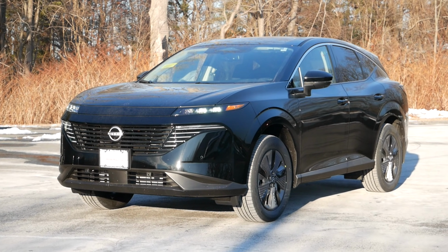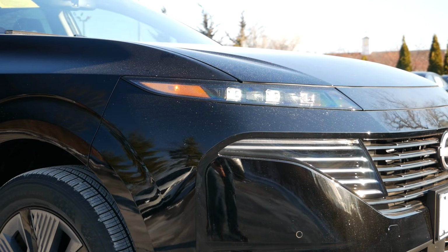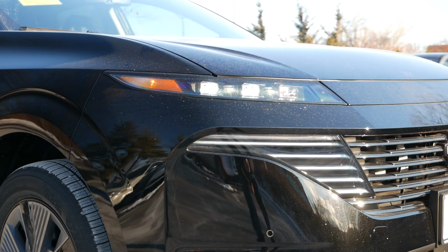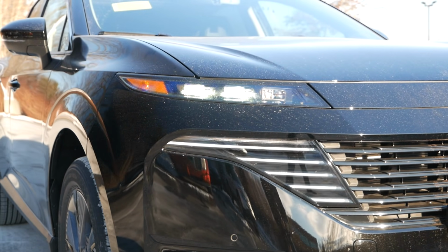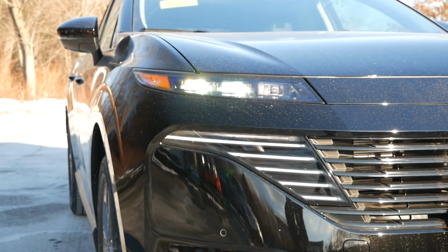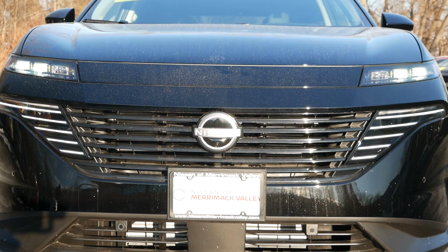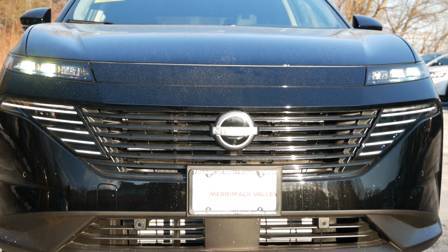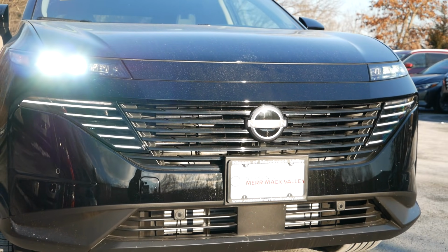So up front, you are going to receive LED headlights and LED daytime running lights. Now, as you can probably tell from the outside, it does kind of look like the Nissan Ariya, at least for the top portion of the front fascia, but even the body lines as well. Now, this is a bit trendy where the daytime running lights are in a separate housing compared to the main headlights, and also that turn signal indicator is going to be with those daytime running lights.